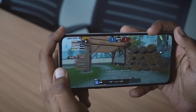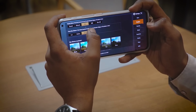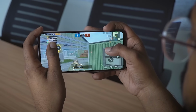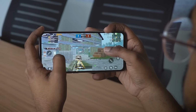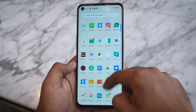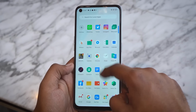If you are a PUBG fan, you're gonna love the fact that I could play the game at HDR and Ultra, which is 40 FPS, setting easily with very few frame drops. In fact, I'm more of a Call of Duty fan and that game plays smoothly as well. You can stretch it to max frame rates on high graphics, but you can also play at very high graphics with Bloom on. Plus you also get a fast UFS 2.1 storage with excellent read and write speeds as well.